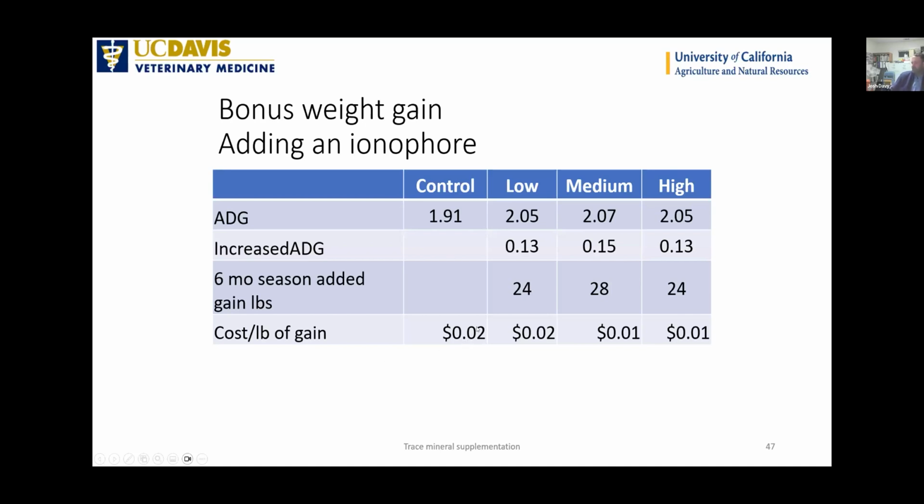And please disregard this for that. That's a typo that's in there. And essentially what we found by being able to add this to the mineral mix is roughly, across the treatments, about 25 pounds more gain through the season. And that was fairly repeatable over years when we came up with the right mix.